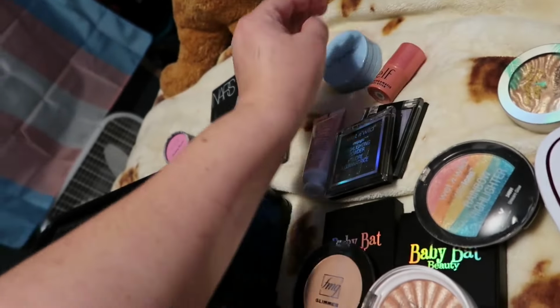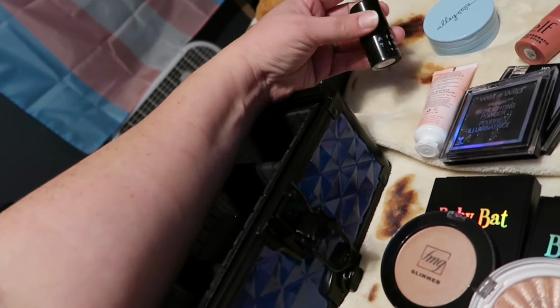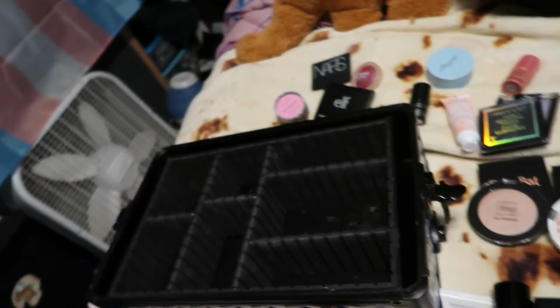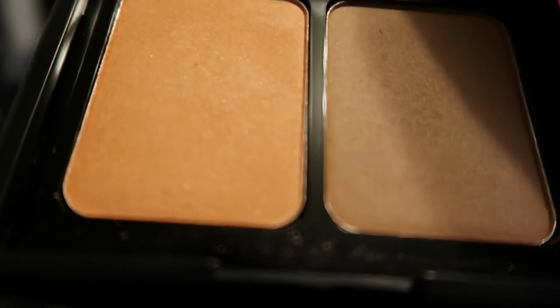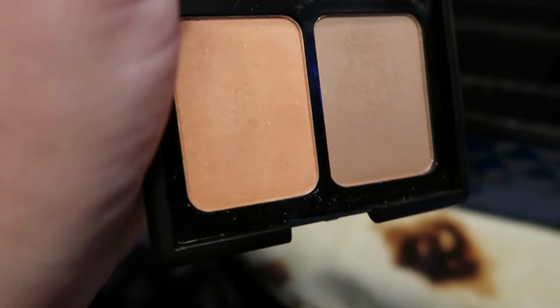I guess this one could be a highlight. This one's got a bronzing highlight and blush in it. This one could be more of a blush. So, 1, 2, 3, 4, 5 blushes. I'm not really big on blush. I think this one's more, oh, dropped it. Blush, bronzing type deal. I think this one would be perfect for me to keep. This one seems to go good with my skin tone.